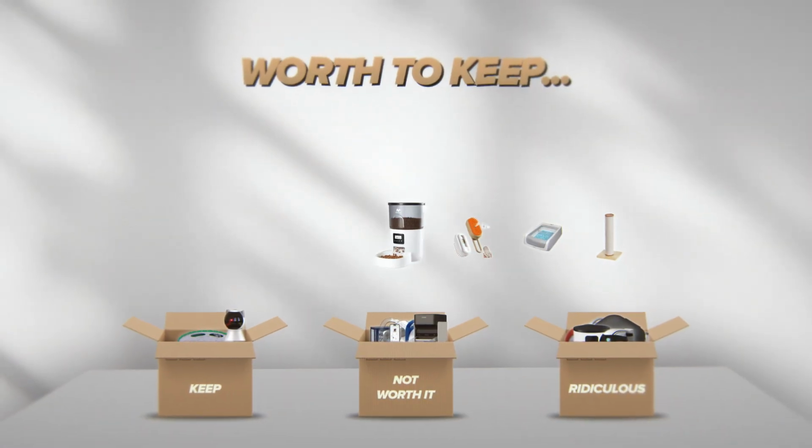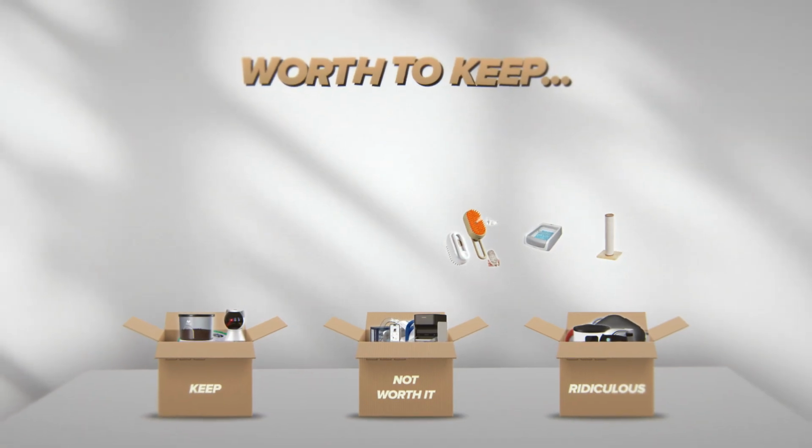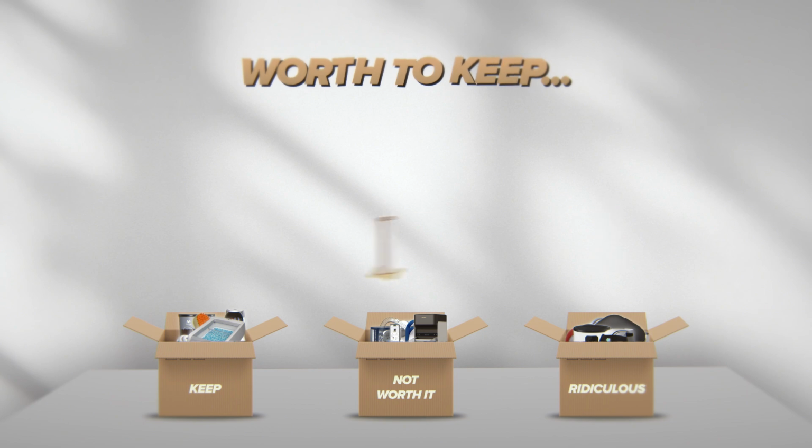The Imipaw feeder isn't as smart as the Petlibro RFID, but it's the right amount of useful for the price. Steam brush is just really inexpensive and my cats seem to like it. The PetSafe litter box might also be expensive, but it's at the top of my list when it comes to automatic litter boxes. And the LED scratching post is expensive and large and over-designed, but I just can't get over the fact of how cool this is.